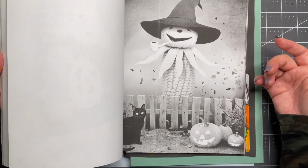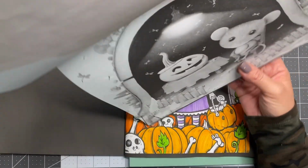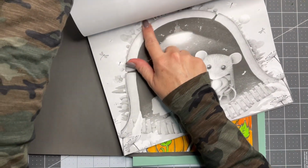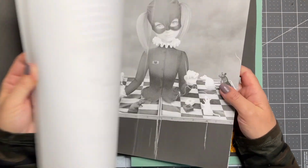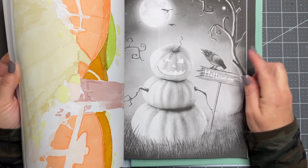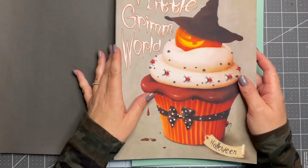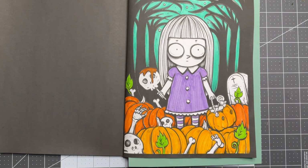This one's super cute, the corn scarecrow. I like that one too with the little mouse, and then you have a little town up here on the hill. Oh, that one's cool too with the bird. So yeah, it will be from this book. I'm just not sure what it will be yet.